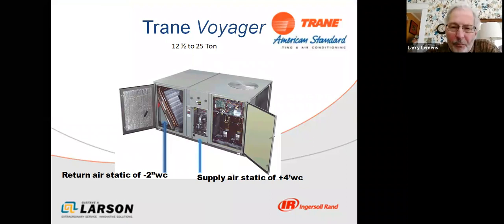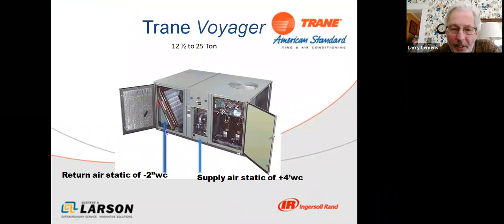Well, first thing we need to do is figure out our static pressure. Now, on a Voyager, it's pretty easy to get the supply static. We need to get in this area right here, the return cabinet with the economizer closed. And we need to get in the plenum. And if you can't get to the ductwork just under the unit, on a Voyager, this panel right here underneath is actually part of the plenum. It's in the discharge air of the plenum.